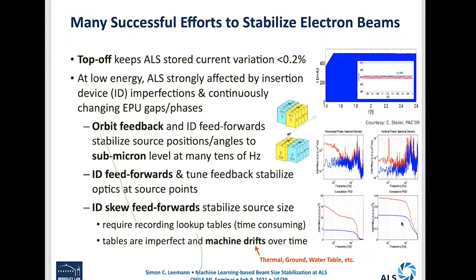It's very costly to record these lookup tables that you use to do this compensation. For a typical EPU at ALS, this takes 8 hours easily. Even if we spent a considerable amount of the physics time that we have every year on just recording these tables and re-recording them, these tables have to last for a long time. For us, on average, it would be about half a year. And the problem is, of course, that the machine drifts, right? Over those timescales, the machine is no longer identical to the machine that the feedforward table was recorded on. As time progresses and the machine drifts away, the correction based on this table deteriorates.